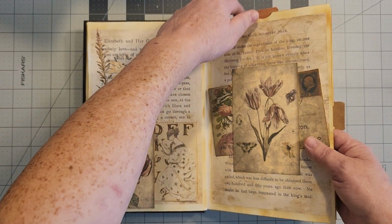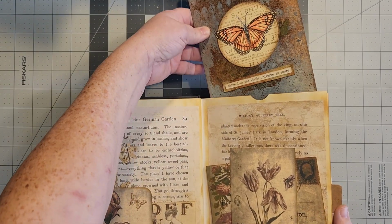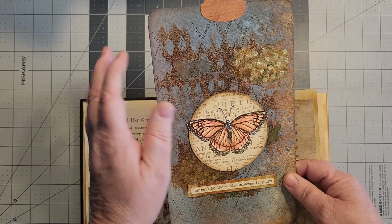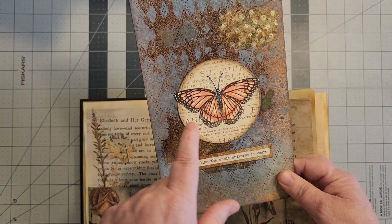I have a big pocket at the top. This is the only top loading pocket. So it's right here. This is one of those big journal cards we made the other day. I really like how it turned out.